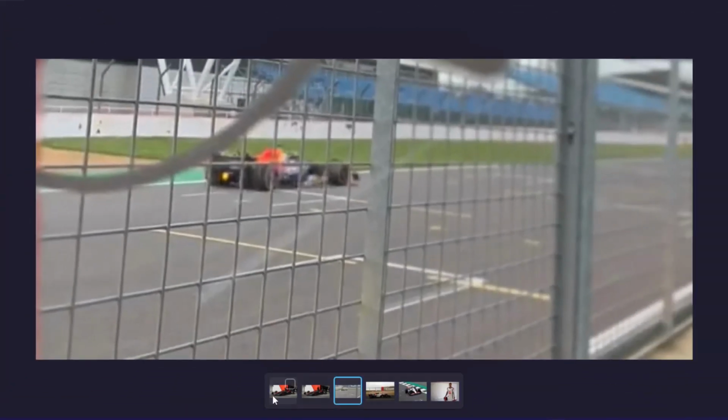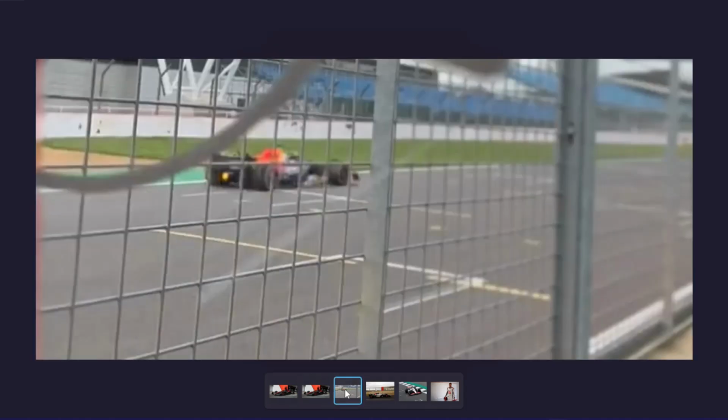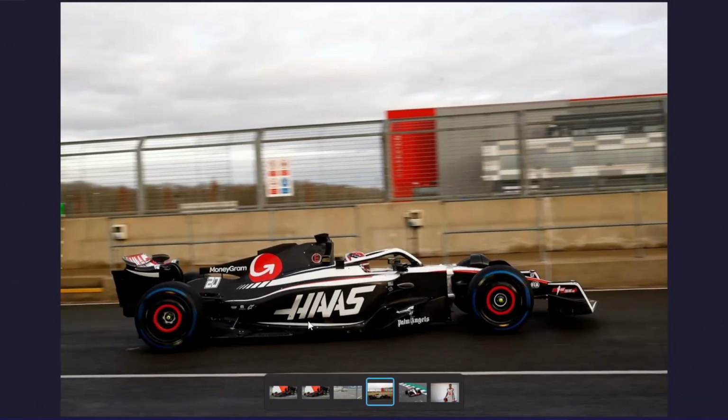So, yeah. Alfa release a video, which we can get a lovely screenshot from. Red Bull release a video, which we can't get a lovely screenshot from. But then there's Haas, who just released some pictures. And oh my god, look how good this looks. I am in love with this car.